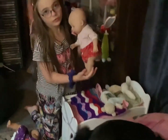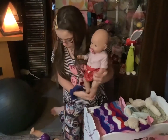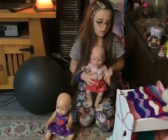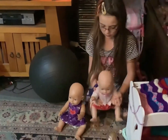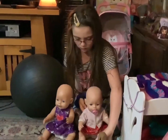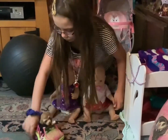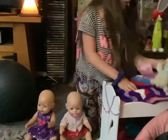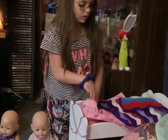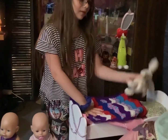So the girls are already in their day clothes. That is about 2 or 3 hours now. Alright, you girls sit. The girls are going to play. I'm going to make their bed real quick while they are playing with the puppy, Sunny.